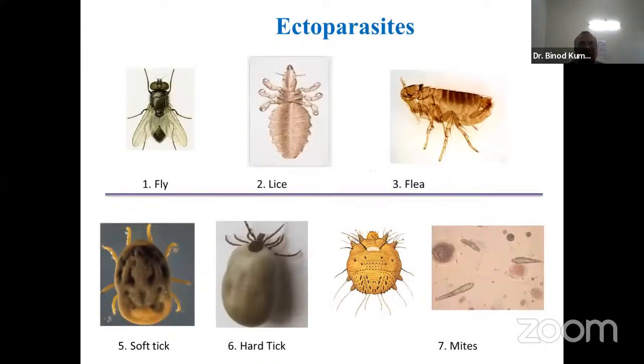Now we should first know what ectoparasites are. Many of these parasites are well known to everyone, but a few may not be known to the majority of the participants. These are broadly called flies, lice or fleas. They are insects. In the lower panel we can see ticks and mites, which are called acarines. So broadly, these five classes, fly, lice, flea, ticks and mites, are the arthropods that mainly affect cattle, or we can say animals.